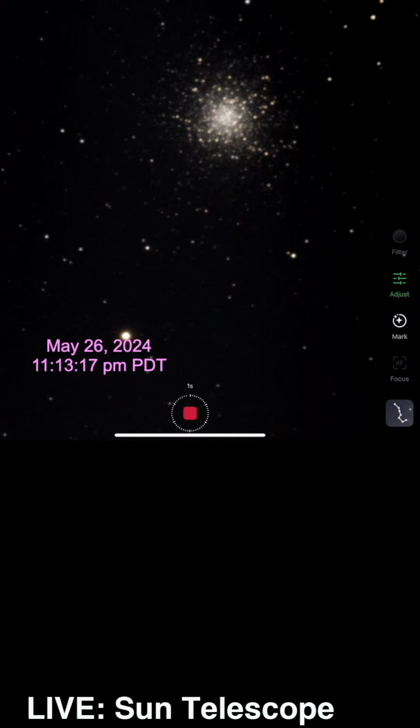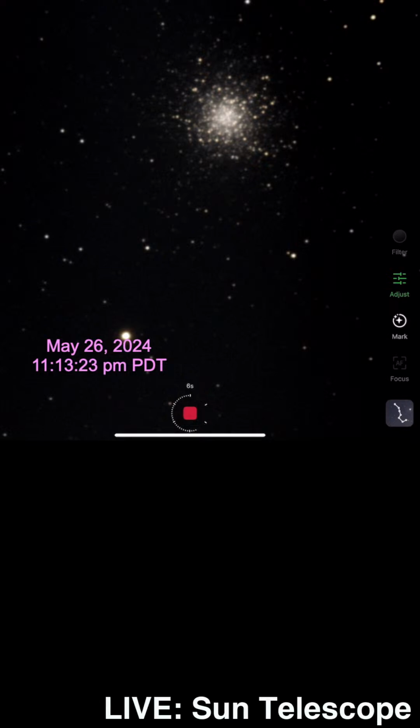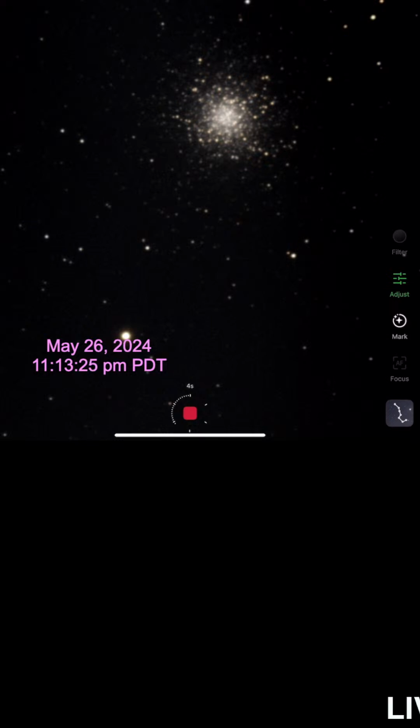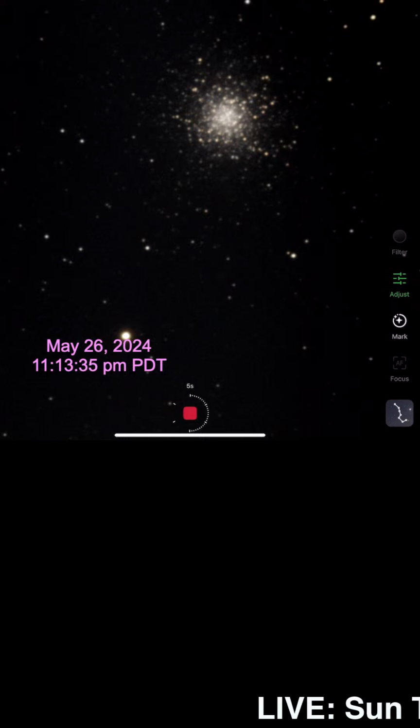Guys, we want that mosaic mode. When is mosaic mode coming? People have been asking in troubleshooting posts, and in the Seestar app there's a help and feedback section, and they just say, please be patient. So we've got to wait for mosaic mode on this telescope. It's okay, it'll be worth it.